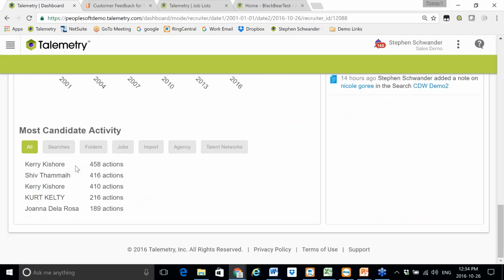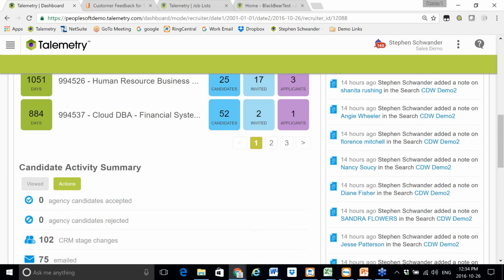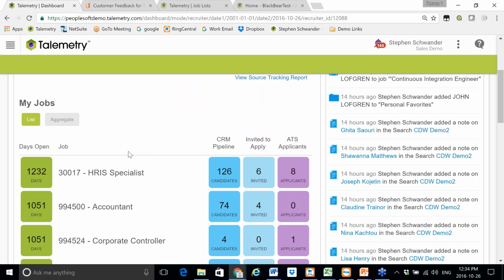I can also see how I stand up against some other folks in my team in terms of how much activity they've got, both from searching for people and sending them jobs and bringing people into the database as well. But as a recruiter, it's very important for me to be able to understand what's happening on my job.